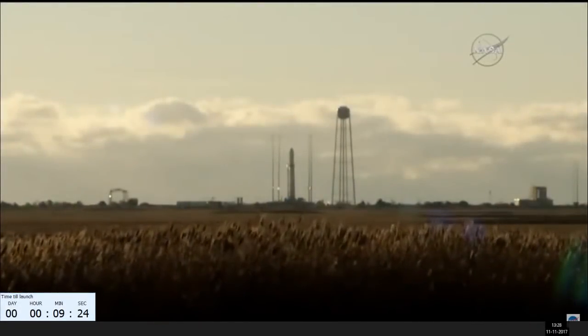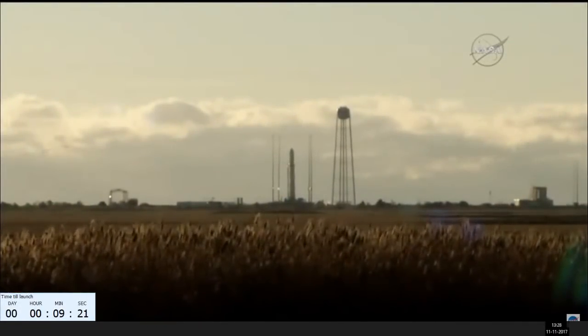And launch team countdown has resumed. Check set 426. Ops 1, you go to enable stage 1 controller and ACS VDMs.